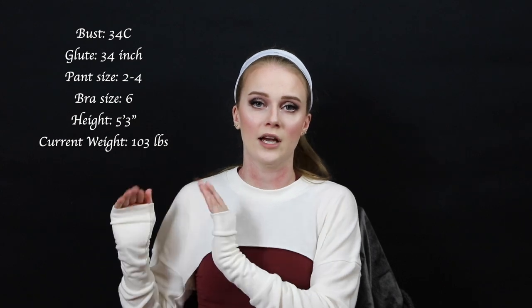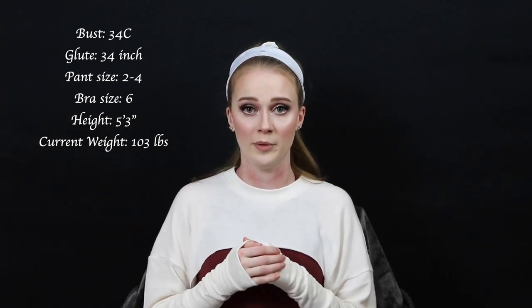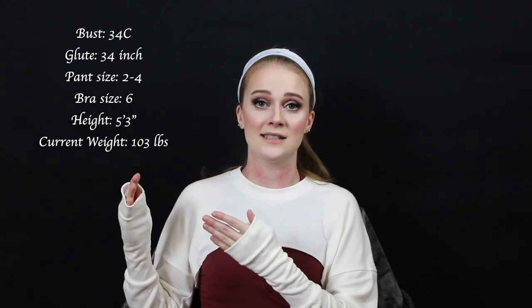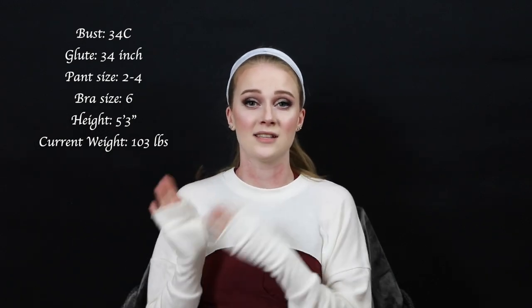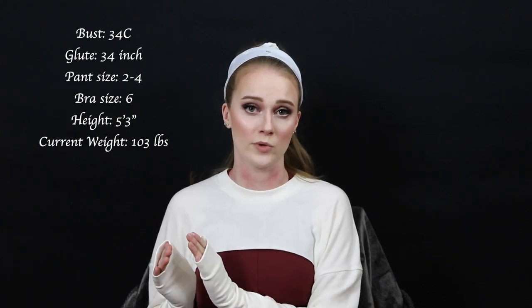For reference, my measurements are a 34C bust and a 34-inch glute, and I am 5'3", 103 pounds. So these are just my sizes. I found that a size 6 in bras works for me, and a size 2-4 in bottoms works for me for this company. But again, this is all based on your body and what would fit you best, so I recommend going by their size chart. It's pretty accurate for the most part.